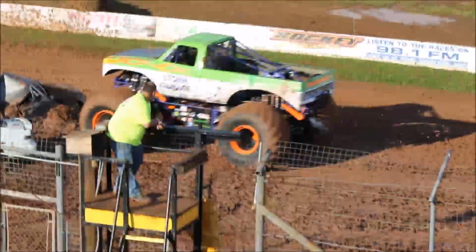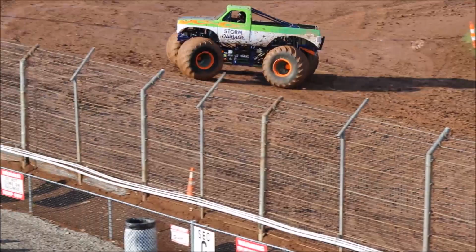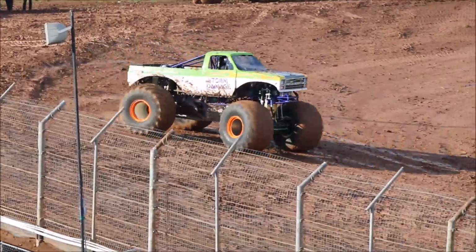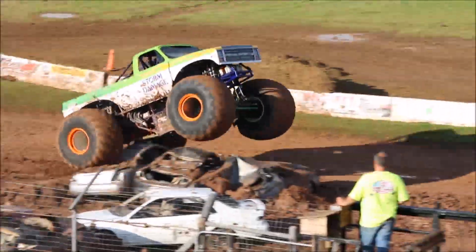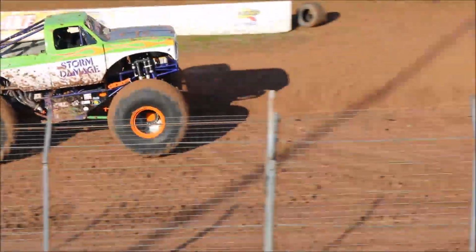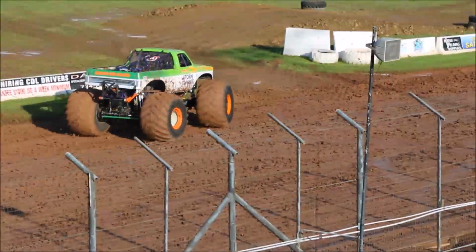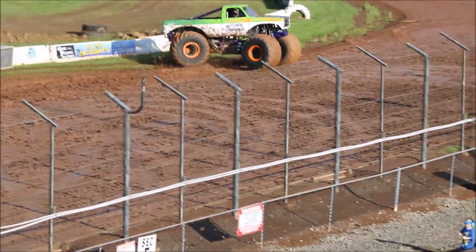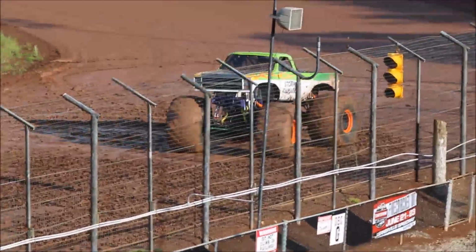Oh, those cars completely flattened now. Got some nice air there. Tim Mente owns this truck. He also owns Hurricane Force. Travis getting some good momentum right now, definitely putting on a good run. About to turn it back around. Oh, and he clips that tire there, filled with rainwater, if I had to assume.